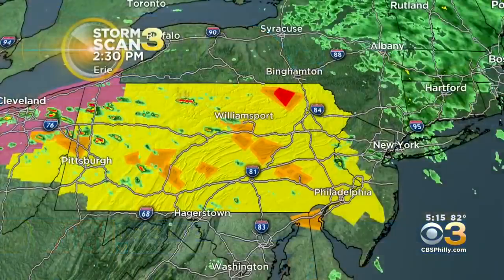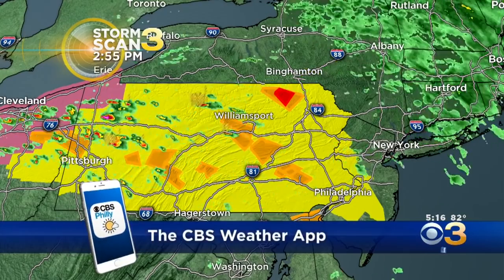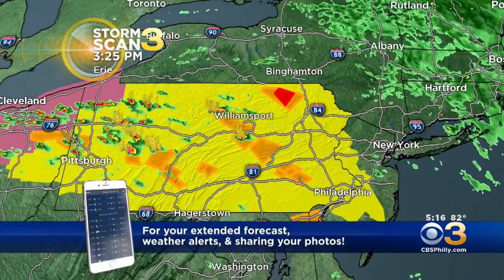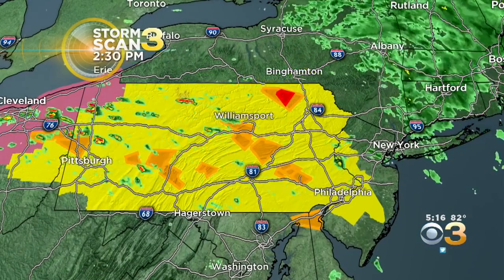So let's go ahead and get right into it. We'll start you off with a quick look. We'll take you quickly out to Storm Scan 3. And I want to show you what's going on across the region. The big picture is this yellow box you see encompassing most of the state of Pennsylvania and into portions of South Jersey as well. That's our tornado watch. A tornado watch does not mean tornadoes are happening imminently. It means conditions are favorable for development. So what you want to look at are the smaller boxes and find where you are located to see if you're in the path of any one of these storms.